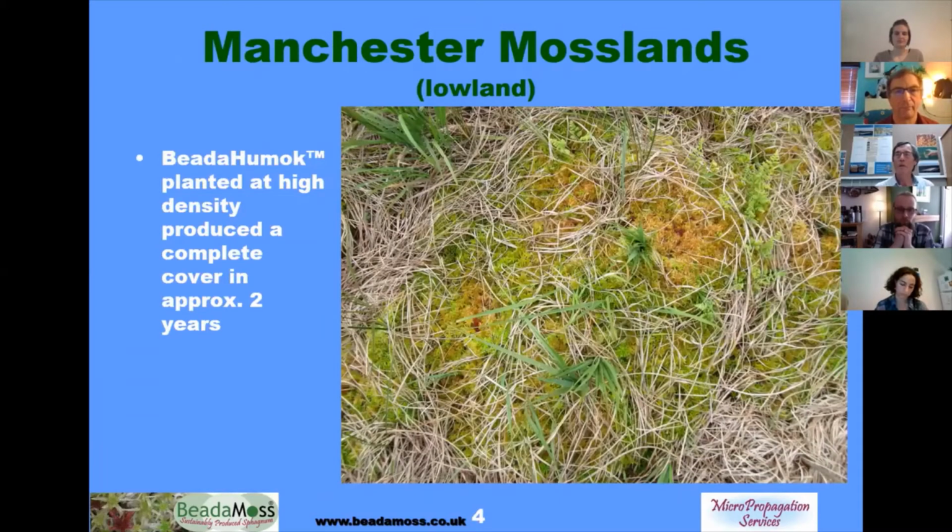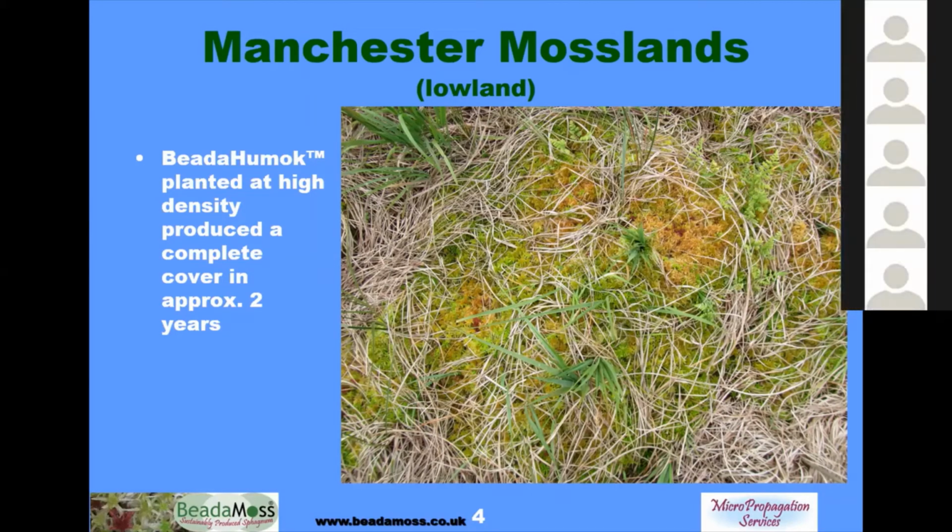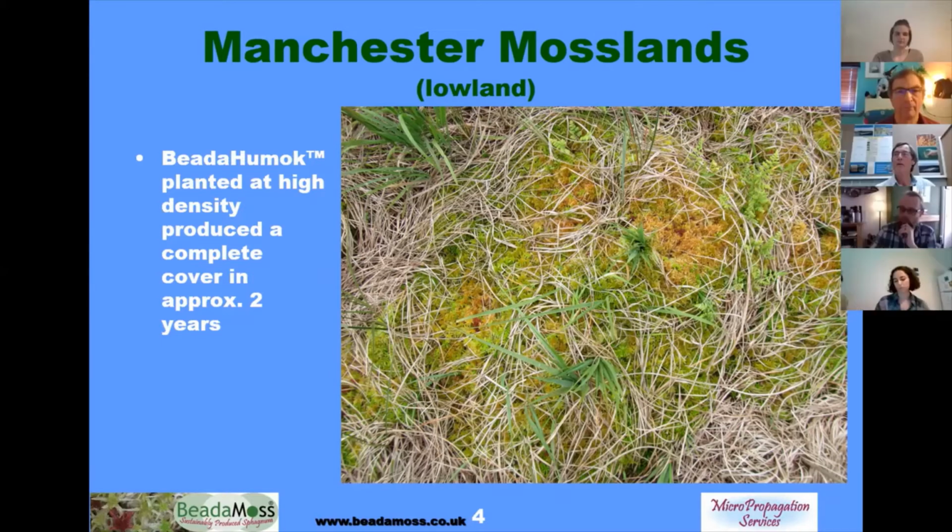We've also worked on lowland bogs. The previous picture is upland in the middle of Britain. This is lowland peat bog, one that was actually cut for peat for horticultural use and needed restoration. And we planted some hummocks there, and in approximately 2 years we were getting a complete cover of sphagnum.